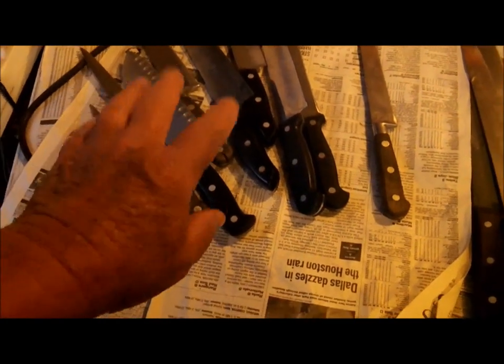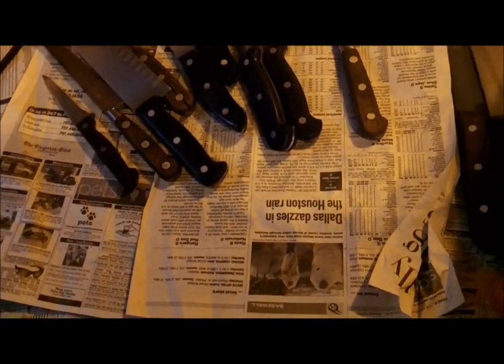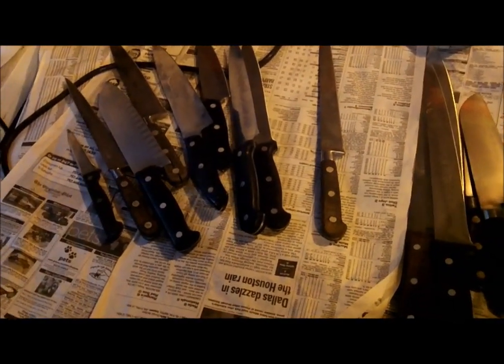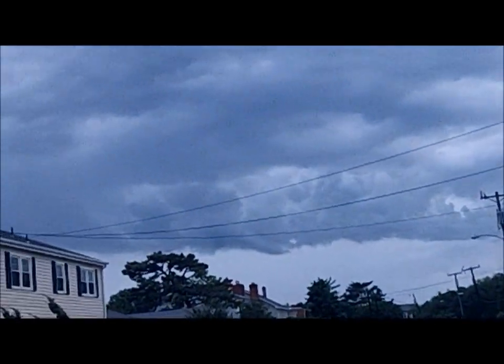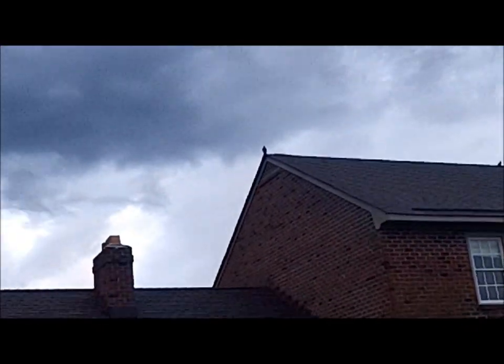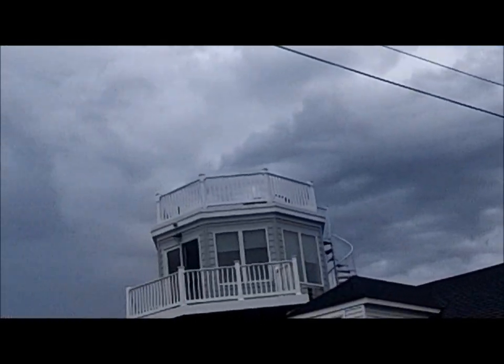I got those almost done. I've got to finish the rest of these. About 10 more minutes, I'll be through. Where I look is black, but it's not raining. It stopped raining. I'm thinking about going again.